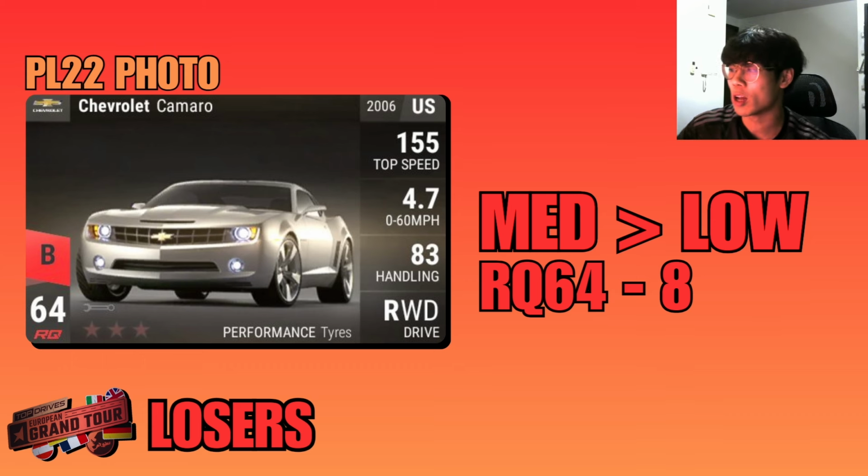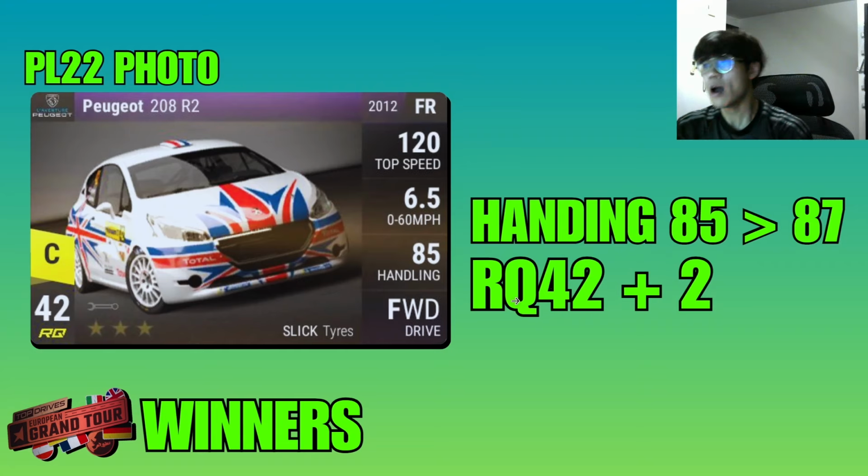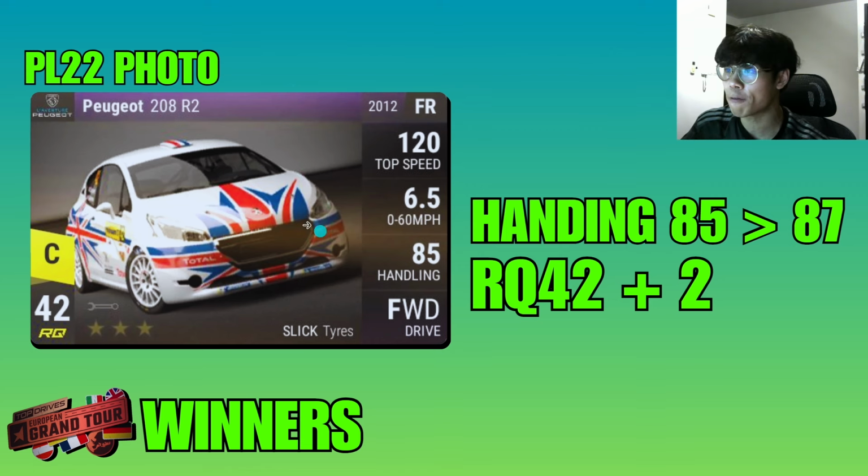But yeah, it went from medium to low. RQ went from 64 to 56. Again, this photo over here that you see is an update 22 photo. That will change after this Peugeot 208. After this car, every big photo that you see here will be the current photo, the update 23 photo. But anyway, the Peugeot 208 is a winner in my opinion.